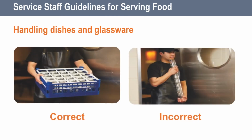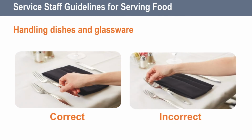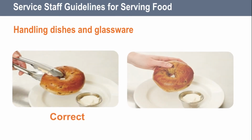Don't stack glasses. It might look cool, but it's stupid. Make sure your waiters hold flatware by the handle. Do not hold flatware by food contact surfaces. Store flatware so that servers grasp the handles, not where the person's going to stick it in their mouth, because once again, that's disgusting. Avoid bare hand contact with food that is ready to eat.